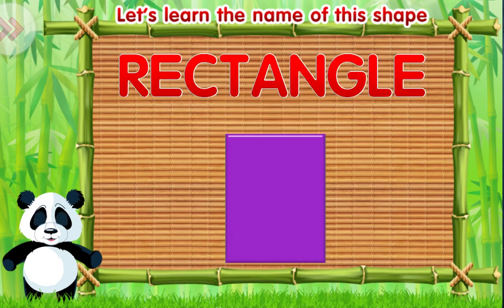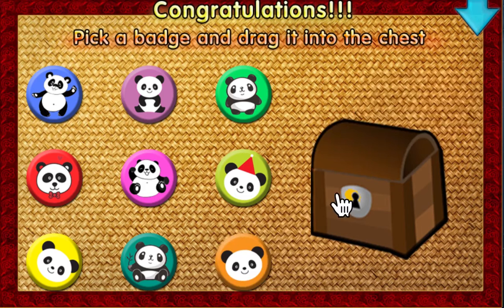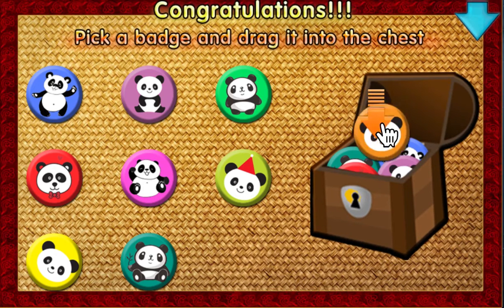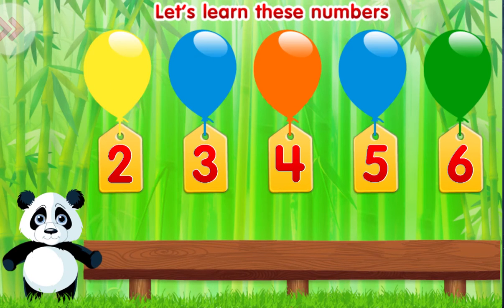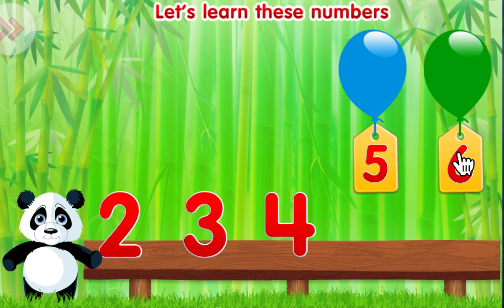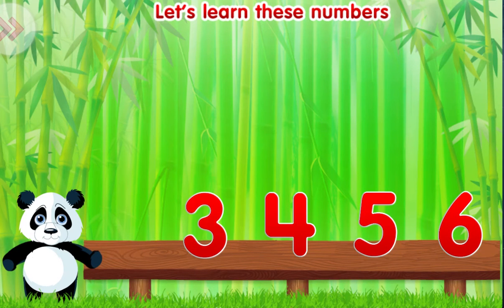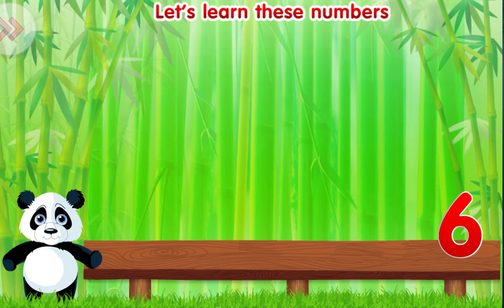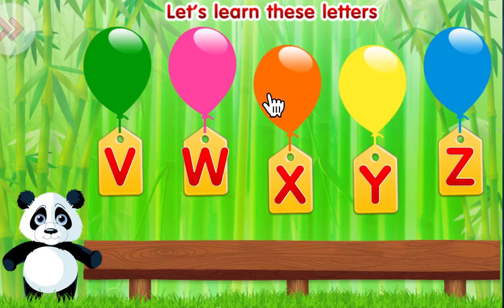Rectangle. Congratulations! Let's learn these numbers. 2, 3, 4, 5, 6. Great job! Let's learn these letters.